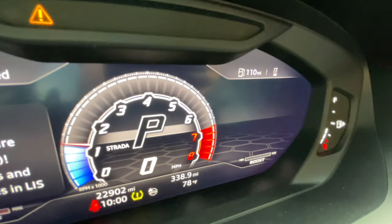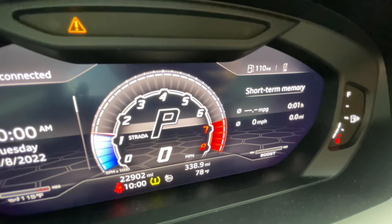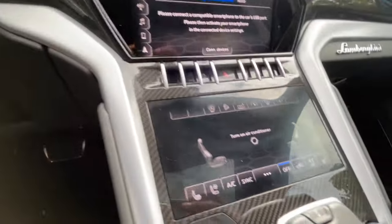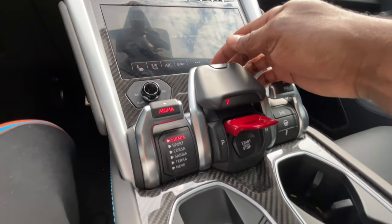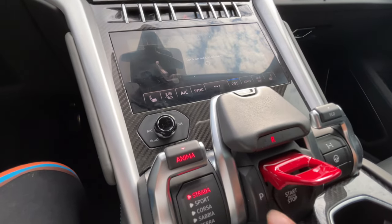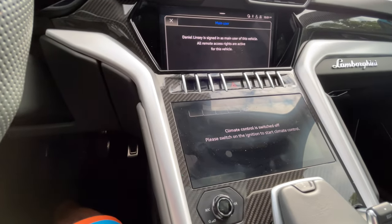Low pressure light on. Gas, boost. You see the boost. You see the miles. 22,000 on the thing. 78 degrees. It's crazy how you throw this thing in drive. That's the reverse. You put it in park like that. I accidentally turned it off.